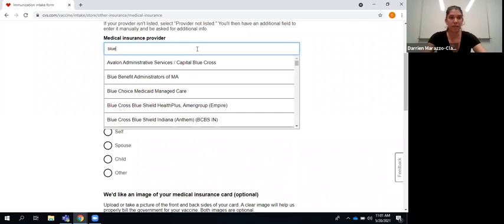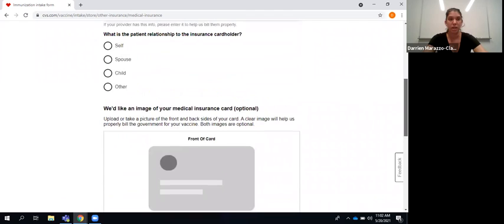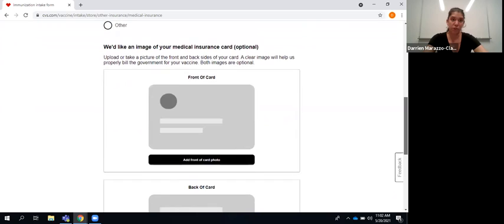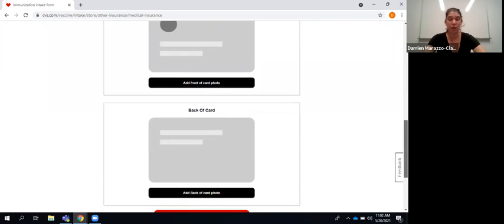So there should be, if you start typing, a way to choose one of the options. You enter your member ID in here. Your group ID is optional, and you will click that it is yourself that this insurance is under. If you're able to, they would like a picture of the front and back of your card.